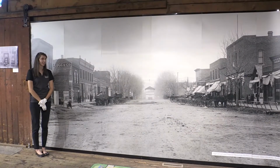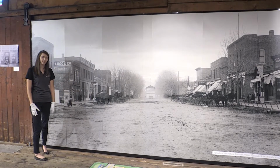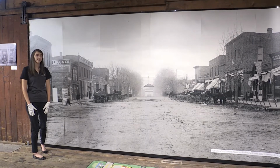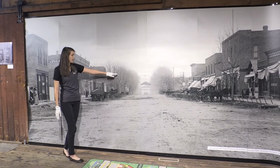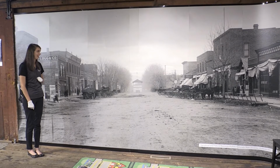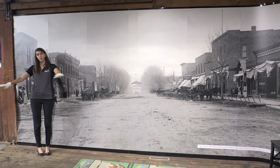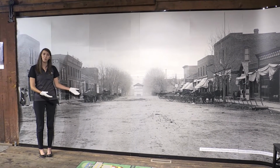Now, I am standing here next to this giant photo that was taken in downtown Windsor in the early 1900s. Now, you might recognize some of the buildings in this photo. We are facing west towards the mountains, so you can see the mountains over there. And then there's a building on the right that is Chimney Park Restaurant today. But how in the world did Windsor get from fields and fields of bison to a town like what we see here in this photo?